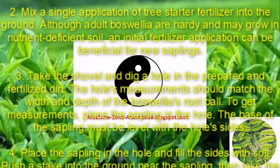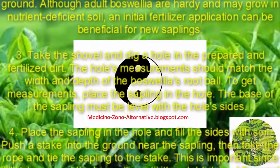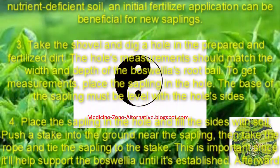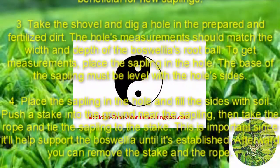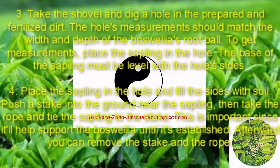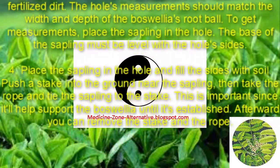3. Take the shovel and dig a hole in the prepared and fertilized dirt. The hole's measurements should match the width and depth of the Boswellia's root ball. To get measurements, place the sapling in the hole. The base of the sapling must be level with the hole's sides.